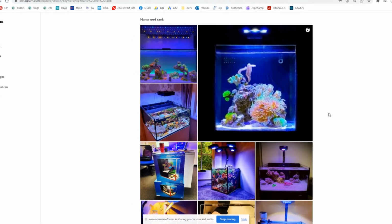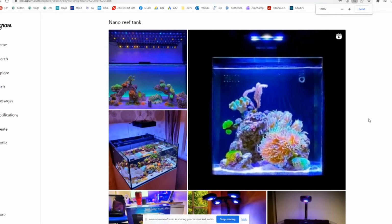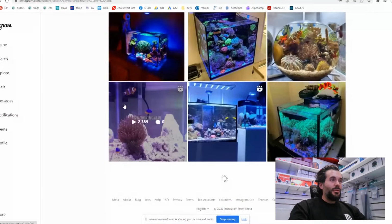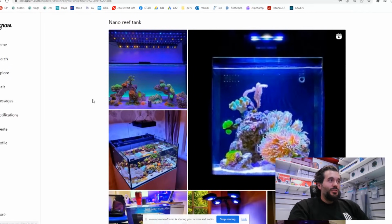We're going to go through this little app called Instagram, which I don't have a personal one. We have a business one that's managed by Tia and some of the other staff here in the store. And people post a lot of very cool pictures of their reef tanks on the IG. So what we're going to do today is go through some of them and give you commentary, and see if you guys like this style of video. And this is something we can do more often.